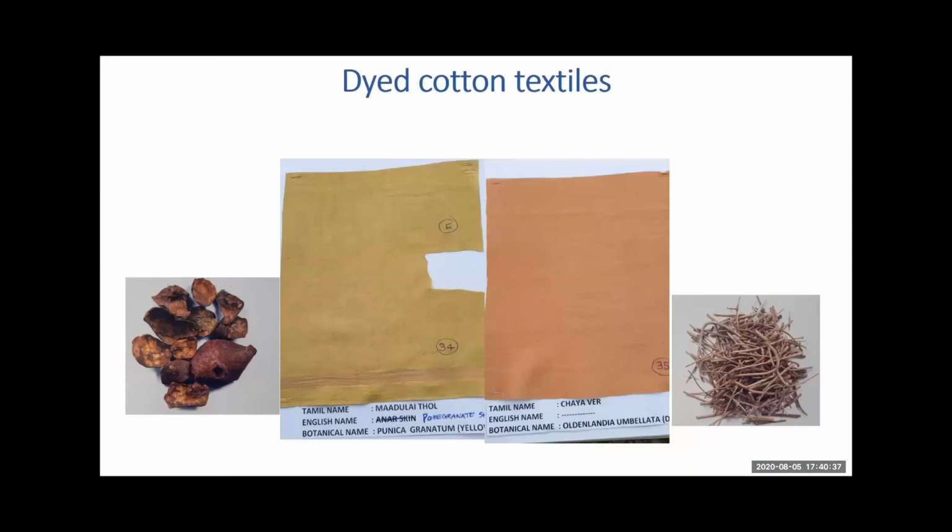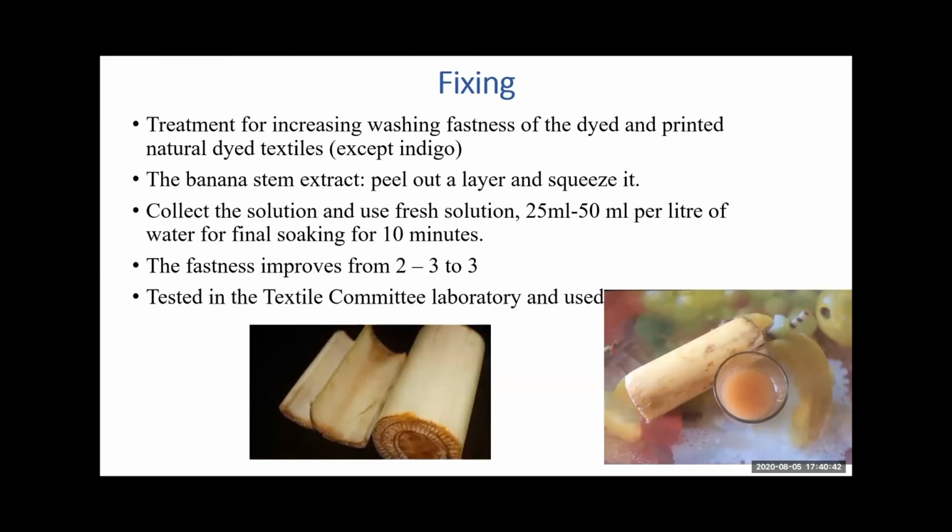In the case of fabric, this is the fixing process after dyeing and drying. Take the material for washing and prepare a cold bath with cold water. Add to that this banana stem extract, 25 ml or 50 ml per 1 liter. Stir well and put your dyed material in that for 5 to 10 minutes. Remove, squeeze, and take for soaping.